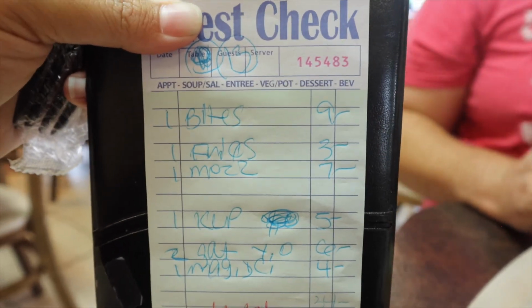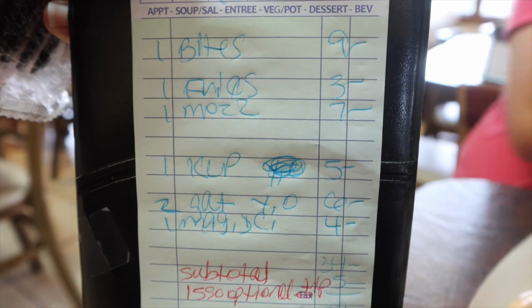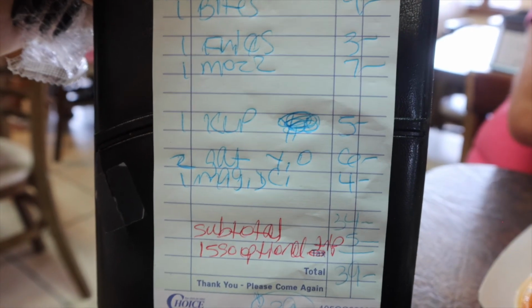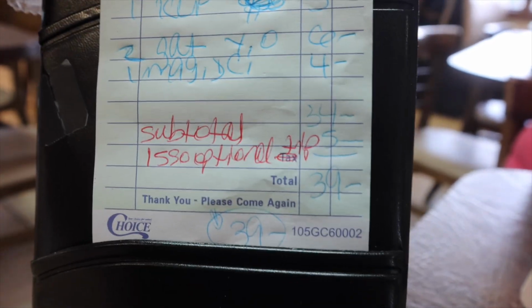And here is our check. So the bites were $9. Mott's was $5. Fries were $3. Lewis had, I got a key lime pie, we got 2 Gatorades, and Lewis had an ice cream bar. And then there's an optional 15% tip for $5, for a total of $39. How do you feel about that?